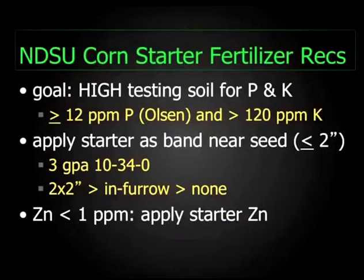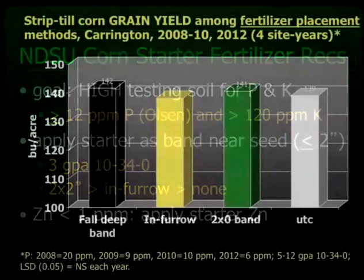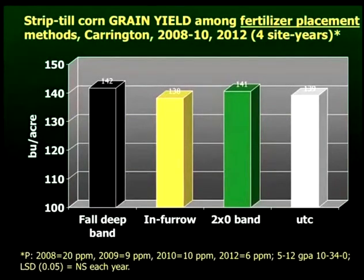Also, corn responds to zinc, and if your soil test is less than 1 part per million, we would recommend applying some starter zinc. In the study, we had 4 basic fertilizer placement methods. They included untreated check, and then fall deep banded 10-34-0 placed at the time that we fall strip tilled, and then another treatment was placing 10-34-0 in furrow, as well as a 2 by 0 band, which would be 2 inches horizontally from where the seed was placed. Also note the phosphorus soil test as listed on the bottom of the graph, and also the rate of 10-34-0, which range anywhere from 5 to 12 gallons per acre based on the soil test and fertilizer application methods.